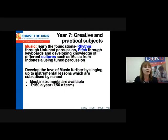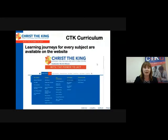And it's only £150 a year, so we do subsidise it. So if your child is interested, please get in touch with us and we can put that in place.